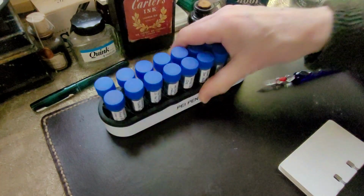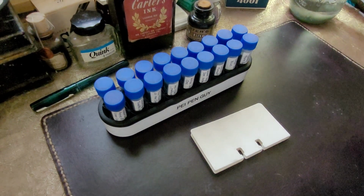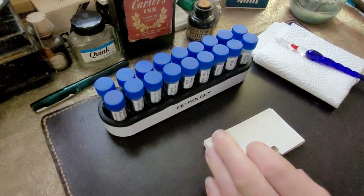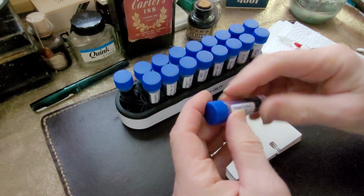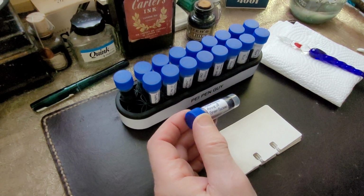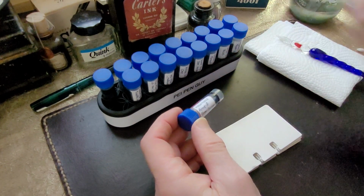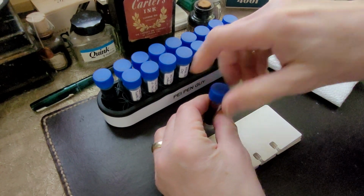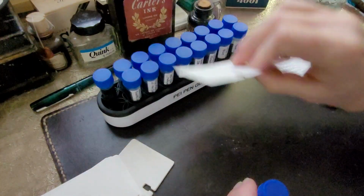So I'm just going to sit here and do some swatching. This could get interesting or boring really fast, but hey, let's do it. So I'm going to pull out this one here. So this is Wearingul, or Anne of Green Gables, apparently, is the name of the ink. It's a Korean company, as far as I know, and I'm just gonna set that aside for a second. I'm working on an awkward angle here.